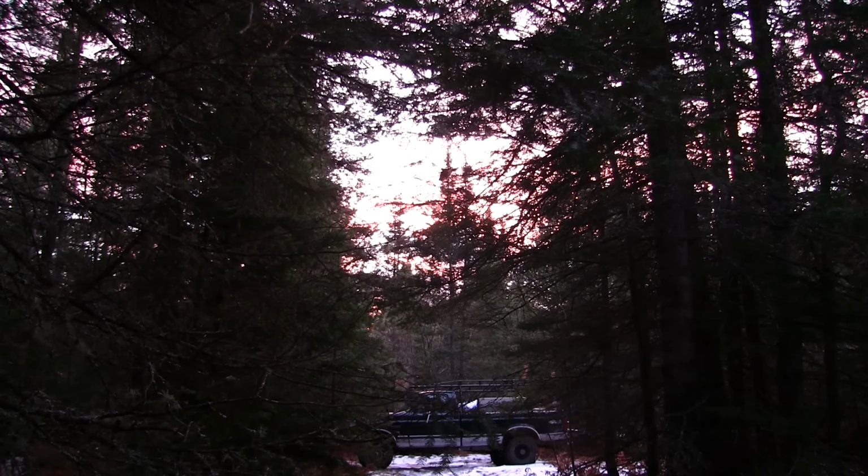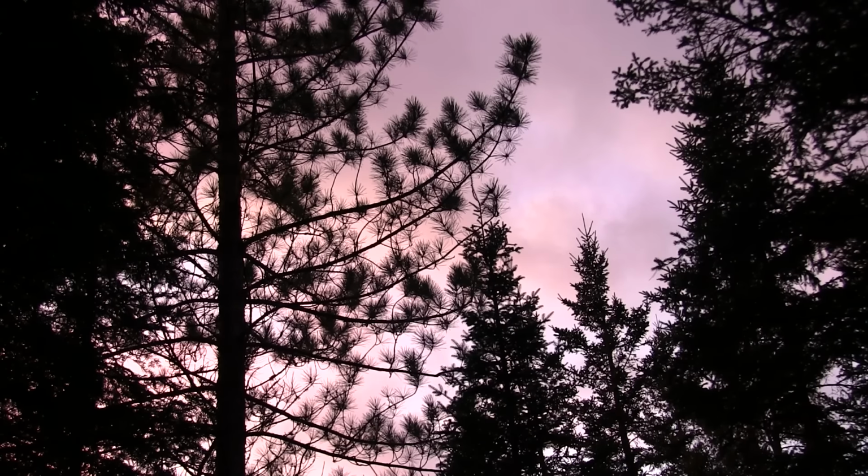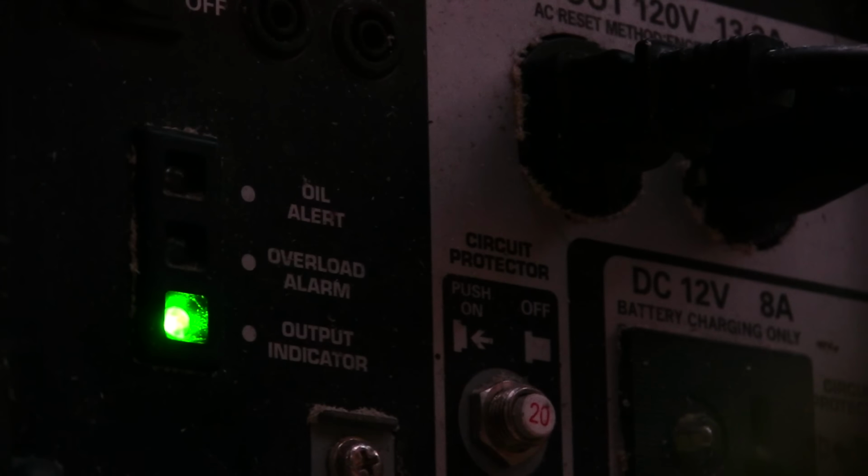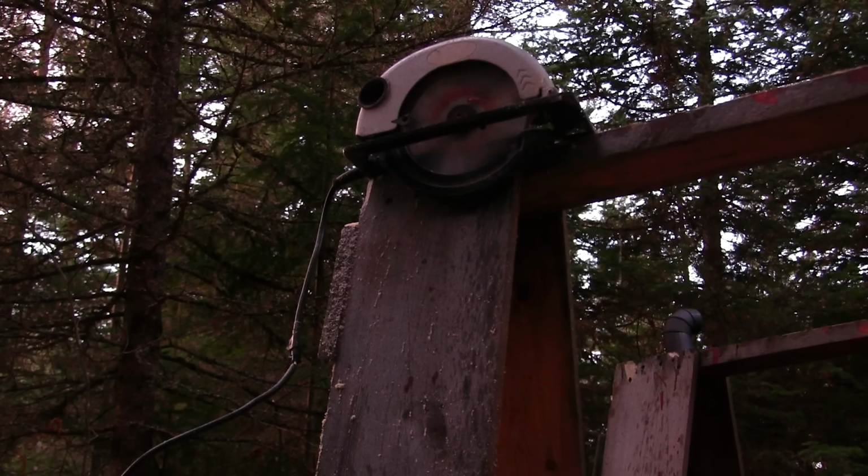The days around here are pretty much dictated by sunup and sundown. If it's too dark to film or too dark to work, well, you're pretty much shut down.